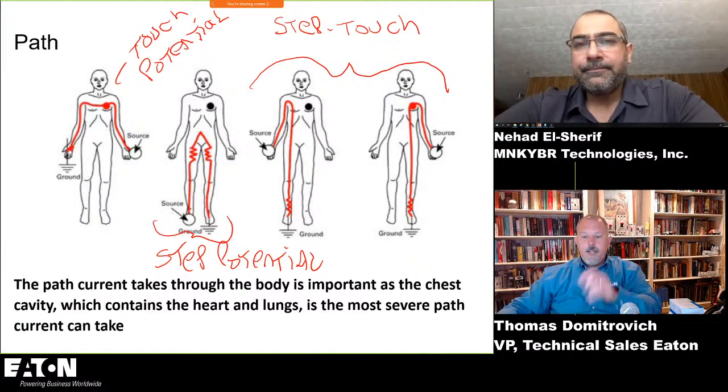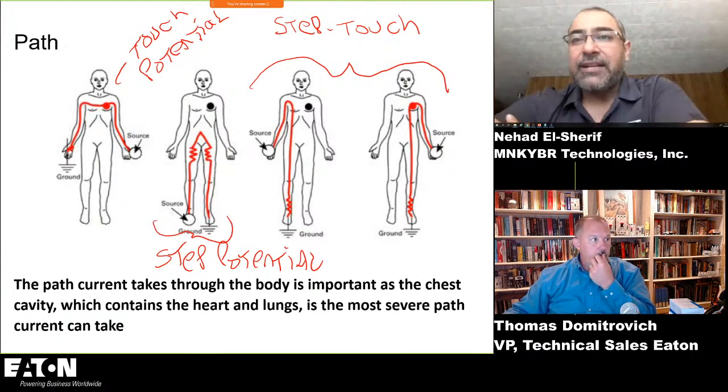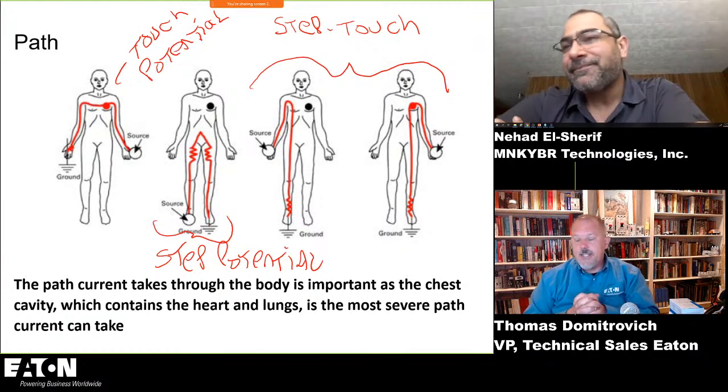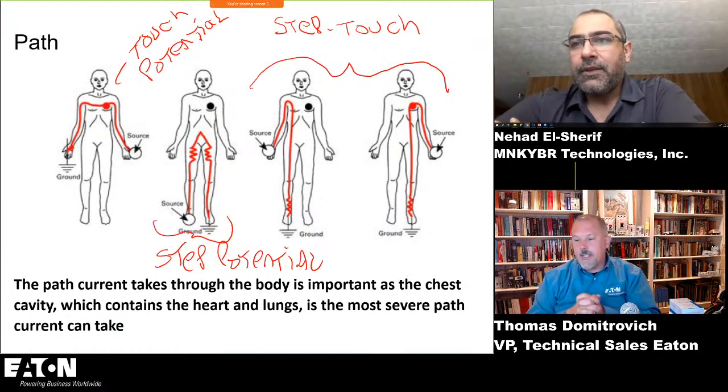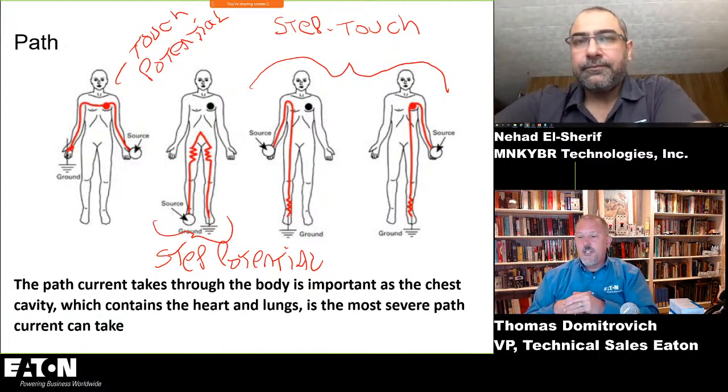Good point, Nihad. I'm just looking at the chat. I'm sorry I had to ask you to go back. No, not a problem. So I'm looking at the chat session. Jim Dewig is asking, what is the source of reference for the current level reaction chart?